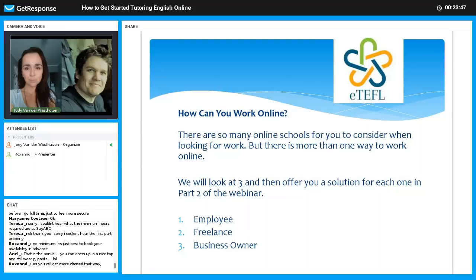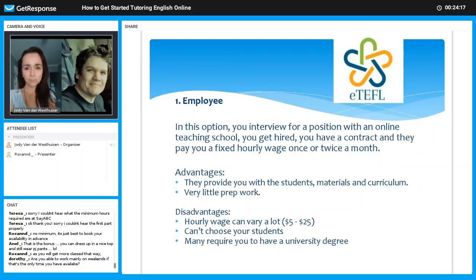So one is an employee, like we talked about earlier, you work for an online school. Two is you work for yourself as a freelancer, but you join up with another platform and they'll help you find students and things like that. And then three is a business owner, where you start your own online school. You don't have to be a school per se, but your own online teaching business, and you are the only teacher. And then you can also create online courses that are pre-recorded and pre-made and sell those. So there's a lot more scope for expansion that way. But of course, it comes with greater risk and it's a bit more difficult. Let's have a look at them.